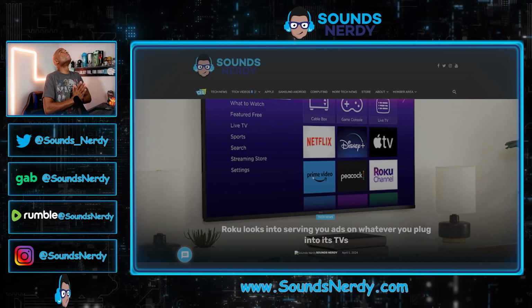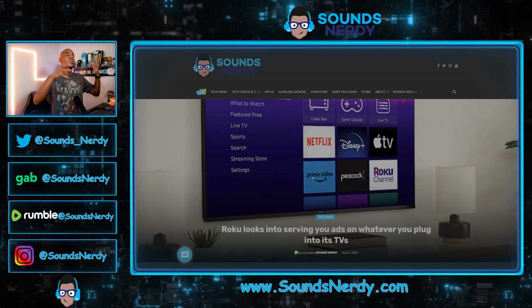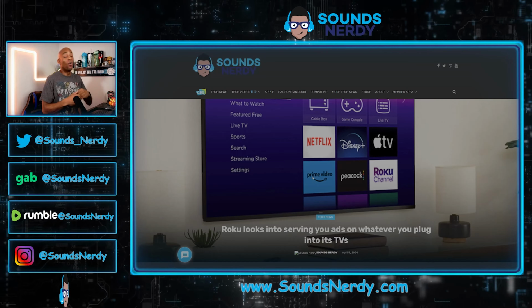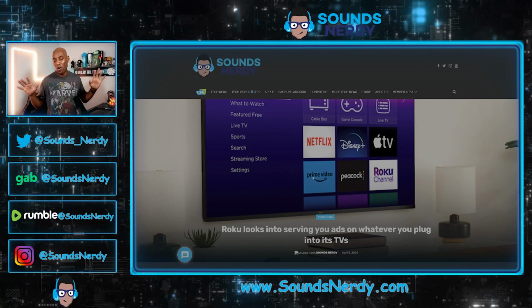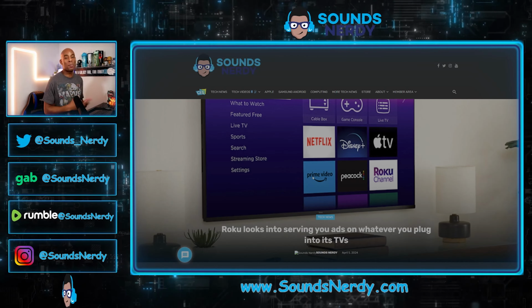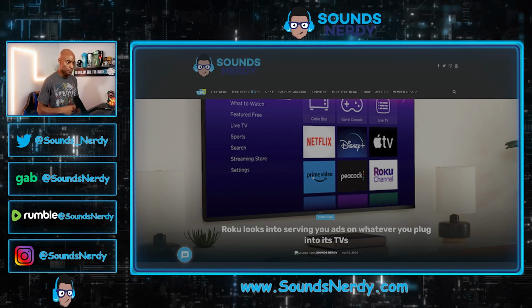So, Roku is actually looking for a way to insert ads to your device. Remember the days when you could just fire up your TV and put on a movie or put on your console, and there were no ads, right? Well, those days are long gone. You pretty much turn on anything, there's going to be ads plastered everywhere. You power up your smart TV, bam, there's an ad right there, right in your face. There's an ad over here on the left side, ad on the right side, ads on the bottom.